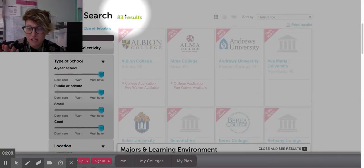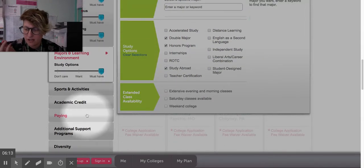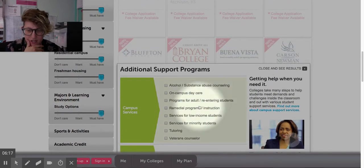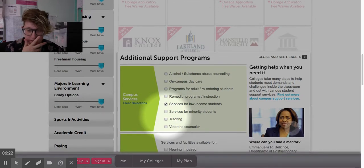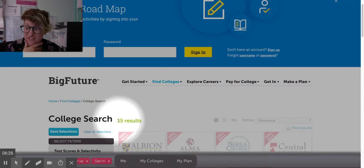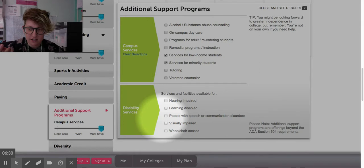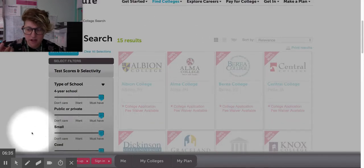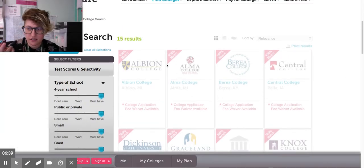So now we're at 83 results. Woof. Now let's get down to, maybe we look at additional support programs. Okay, do they have services for low-income students? That's important, right? Services for minority students, right? Now we're only at 15. Lord, what does that even mean? That's so wild, right? So maybe we start looking at the options that we do have. So let's start doing that. So what do we got here? Yeah? What do we got?